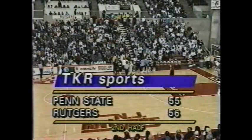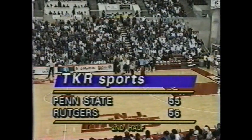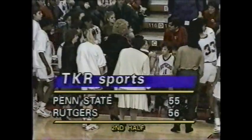Coach Grentz talking to the referee. So we'll keep it here. 16 seconds left in the game. Rutgers by 1, and obviously Penn State can win it on this possession.